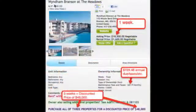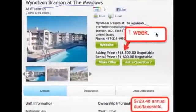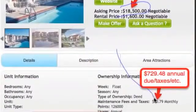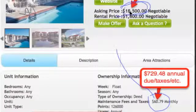If you look at the Wyndham Branson at the Meadows, again, this is a reseller website where an owner is selling 1 week of usage, $18,500, and the annual dues that go with it, $60 a month. It ends up being $729.48 annually on top of the initiation price of $18,500.